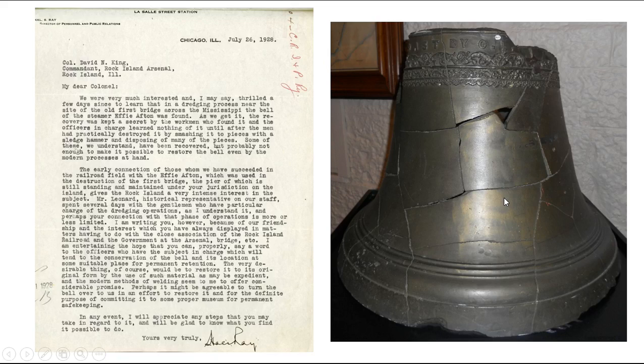Rock Island Arsenal Museum was basically the benefactor of the small pieces and received those pieces and then pieced it back together. So why I always like to bring up this piece is not just because of the importance of establishing right away across or down the Mississippi River. So anyone that's ever sat on the Government Bridge waiting for a barge to go through, you can blame the Effie Afton incident for that.